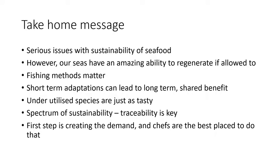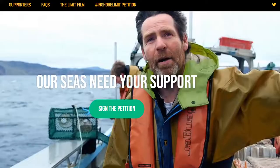We need to move away from the public just wanting that big five species of seafood and get more things on the menu. And I think chefs are the best place to do that, through making delicious food and being the ones that have got the confidence and the skills to put things on a dinner plate and say, trust me, this is going to be delicious. So I hope that has been of interest.